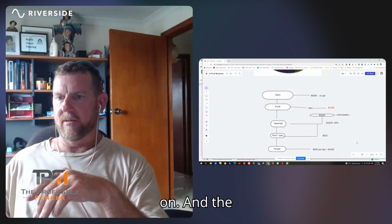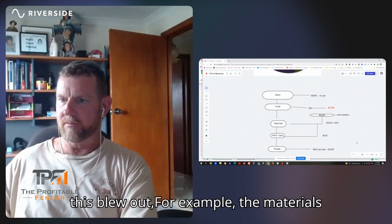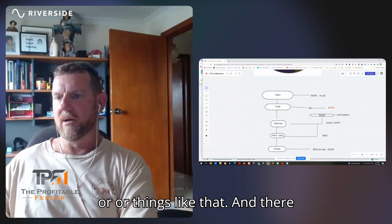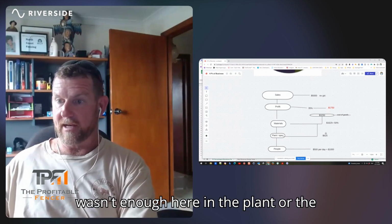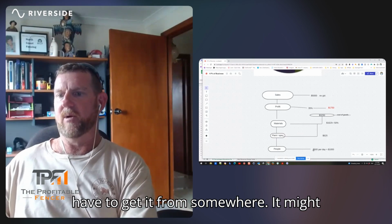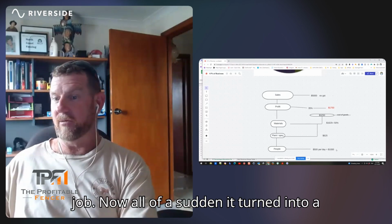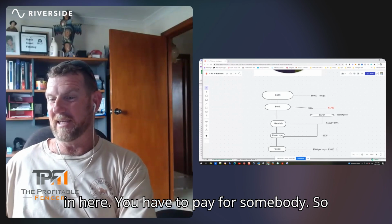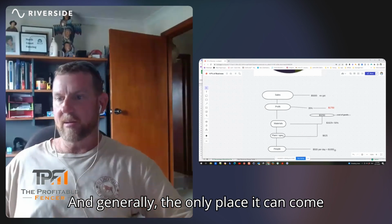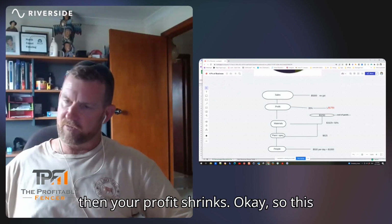And the problem that I found when I used to run this system before was, if this blew out, for example, the materials blew out because we needed extra concrete or things like that, and there wasn't enough here in the plant or the operating expenses to cover it, I used to have to get it from somewhere. It might be the job was a 2-day job. Now all of a sudden it turned into a 3-day job. So there's an extra $500 in here you have to pay for somebody. So you have to find where that comes from. And generally the only place it can come from is out of your profit, right? So then your profit shrinks.